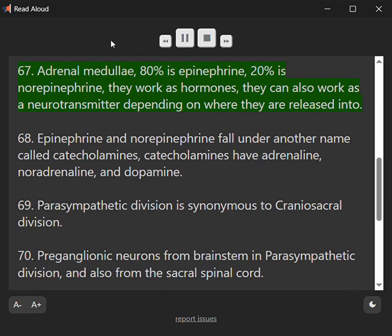67. Adrenal medullae, 80% is epinephrine, 20% is norepinephrine. They work as hormones. They can also work as a neurotransmitter depending on where they are released into. 68. Epinephrine and norepinephrine fall under another name called catecholamines. Catecholamines have adrenaline, noradrenaline, and dopamine.